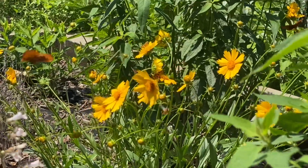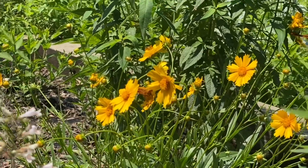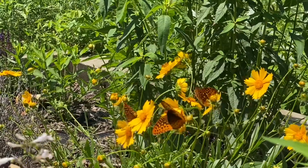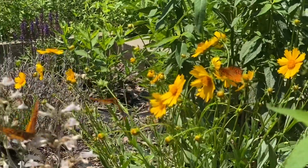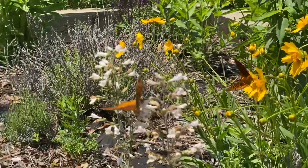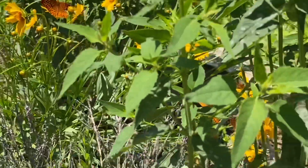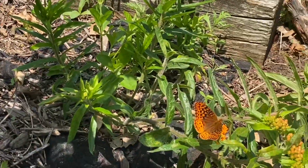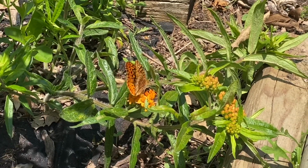And, oh, look at that beautiful bee on that coreopsis. And then the monarch should lay her eggs on the asclepia. Asclepia's blooming and waiting. Honey, can you get some nectar out of that? No, she preferred the asclepia. There she is. Isn't that a beautiful flower? I love asclepia.